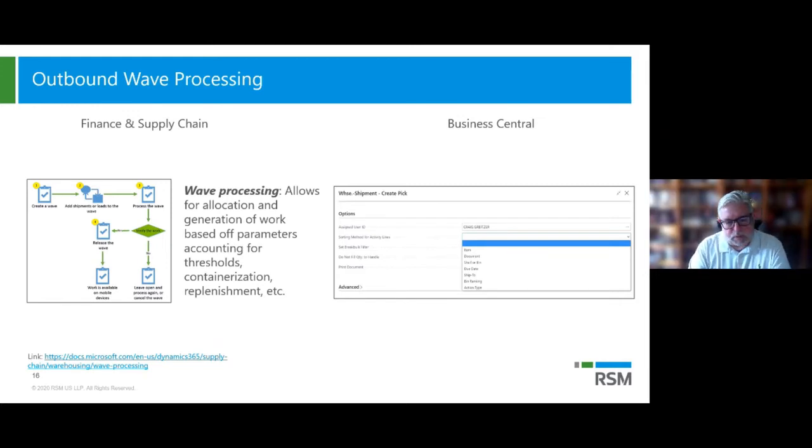So, Connor, from a Business Central perspective, this is one of those areas where finance and supply chain just really shines. In Business Central, most of our implementations don't require this complex of a generation of work, but we can generate work within the warehouse environment based on some parameters that we define, and we can manage that through dashboards and queue processing that we've done through our partnership with InsightWorks.